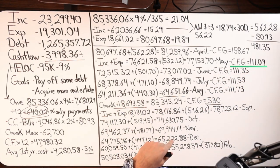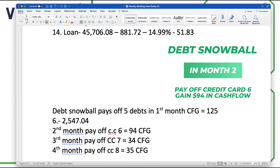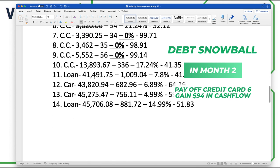Let's share my screen again. What does debt snowball do, right? In month 2, it pays off credit card 6 and gets a $94 cash flow gain. So we're kind of neck and neck. We're close, right? So in month 2, this gets paid off. And then a portion of debt number 7 goes down. A portion. We're not able to pay it all off, but a portion of it goes down.